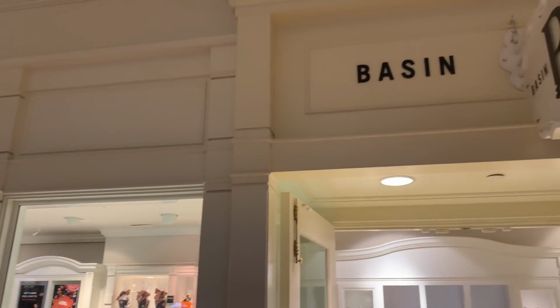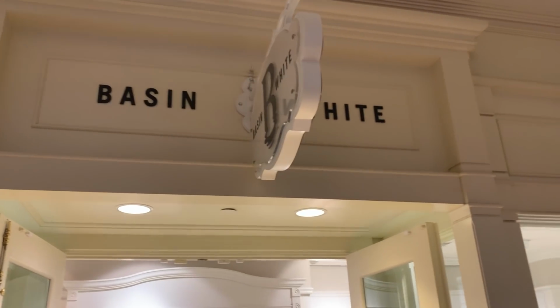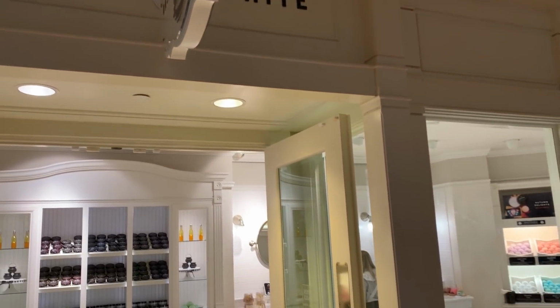A fabulous thing about staying at the Grand Floridian or coming to the Grand Floridian is the shopping game is very, very strong. There are several cute, unique shops here, some you're going to see other places that sell Disney things, and some you're not. Like one of my favorites behind us, this is Basin White. There is a shop at Disney Springs, but they don't have it at the other resorts, and it's all kinds of delightful bath product goodies. We're going to go check it out.